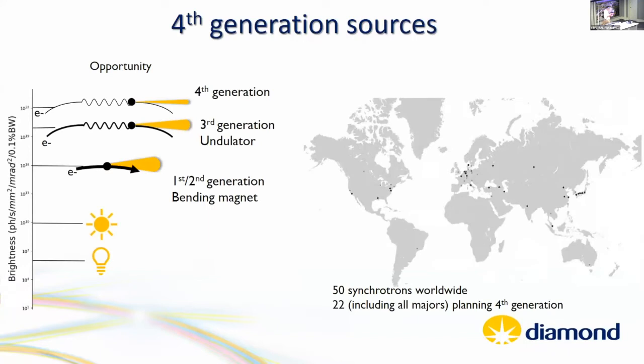And that's because there has been a transformative development of the way in which you can produce synchrotron radiation storage rings. Without going into all the technical details, there is a development in the technology that allows us to produce far finer, what we call lower emittance beams.